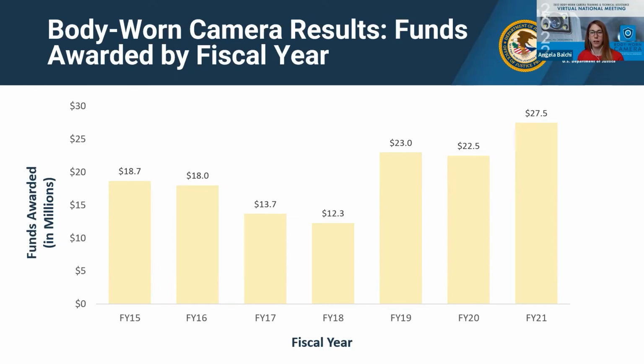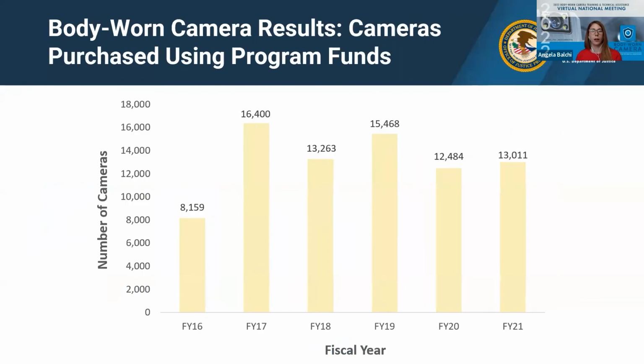So you can see that the last 3 fiscal years have the largest amount of funding provided by BJA to state and local grantees for body-worn cameras. On the next slide, again, this is one of the main measures in the performance measure questionnaire: the number of cameras purchased using program BJA funds.